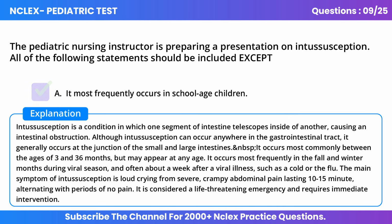Intussusception is a condition in which one segment of intestine telescopes inside of another, causing an intestinal obstruction. Although intussusception can occur anywhere in the gastrointestinal tract, it generally occurs at the junction of the small and large intestines. It occurs most commonly between the ages of 3 and 36 months, but may appear at any age. It occurs most frequently in the fall and winter months during viral season, and often about a week after a viral illness, such as a cold or the flu.